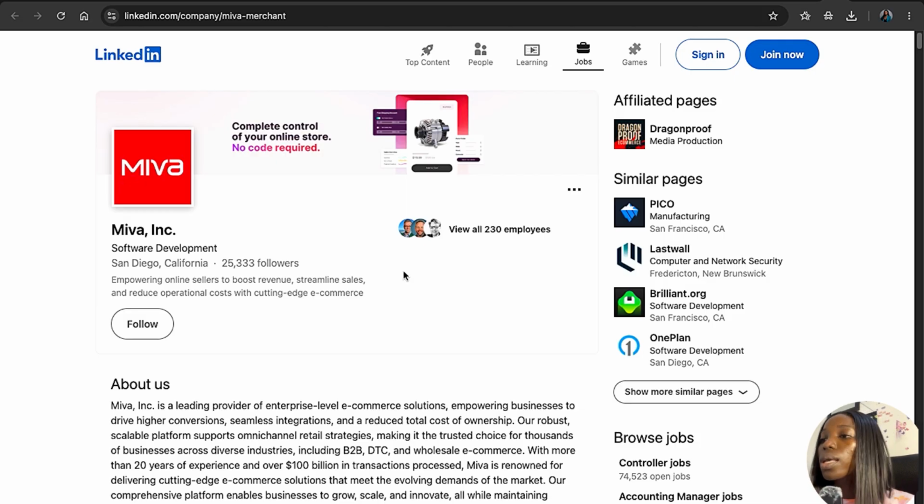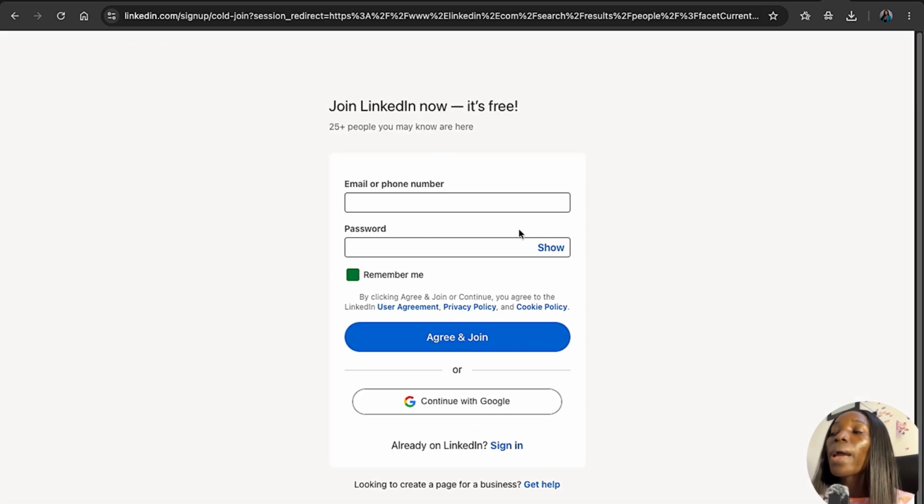pitch directly to them. Okay, so they say view all 230 employees. If you click on this, obviously it's going to ask me to log into my LinkedIn account. But once you click on this using the actual browser, you know what?